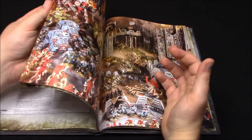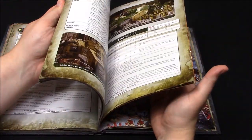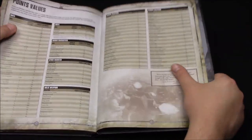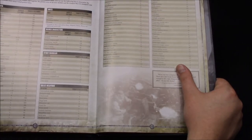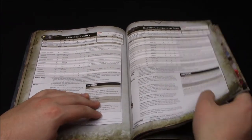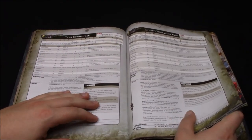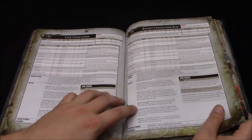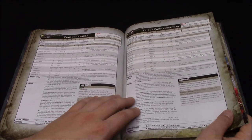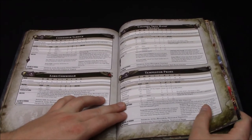And Knight Commander Pask costs... how many points does he cost? He's probably quite expensive. Knight Commander Pask, named characters. 177 points. Does that include upgrades? Does not include war gear. So that's fair enough. You have to pay for the war gear, which we've been through. So that's his unique abilities. That's Knight Commander Pask. Now, we're going to go to Commissar Yarrick.